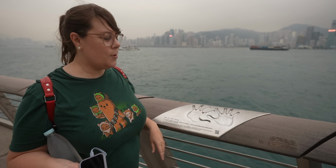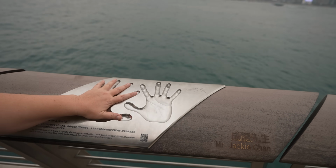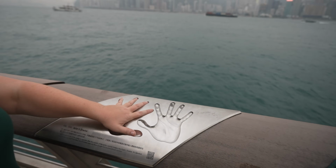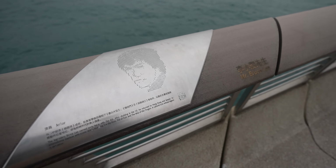And right next to John Woo, we have the man, the myth, the legend, Mr. Jackie Chan himself. Ah, my hand doesn't quite fit. I guess that means that I'm not a kung fu master. Dang it. It's interesting that all the names have like Mr. or Mrs. next to them.